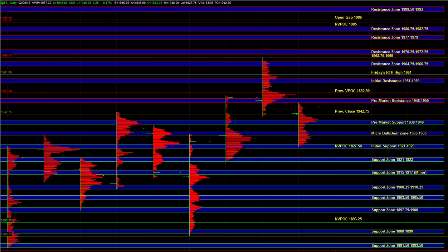If ES is holding above 38 to 40, and 33 to 35, then buyers can maintain short-term control here, and we can get a test of some of these resistance zones above at 48 to 50 and 57 to 59. Also keep an eye on the Russell.